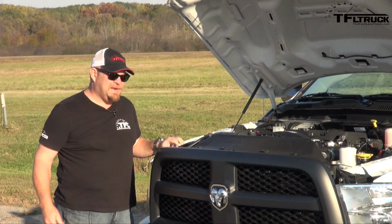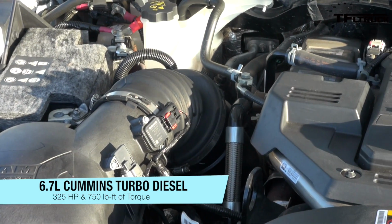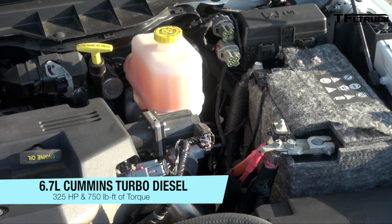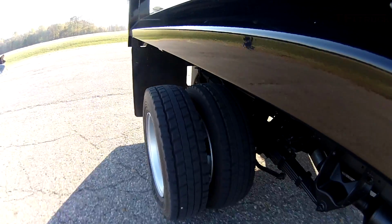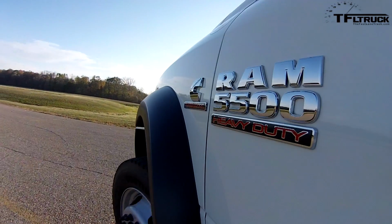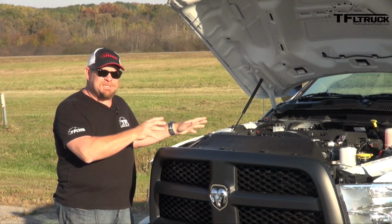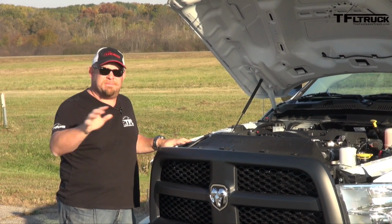This is the business end right here. 325 horsepower, but more importantly, 750 pound-feet of torque coming through a 6.7-liter Cummins turbo diesel engine. An Aisin 6-speed automatic transmission, heavy duty, pipes all the power through the rear wheels, and this one is 4-wheel drive, so it can do all four. Now, according to Ram, best in class right here. You may be wondering, hey, wait a minute, aren't the numbers different with other trucks? And yes, they are. Because this is a chassis cab, this has a slightly different number rating than some of the other trucks.